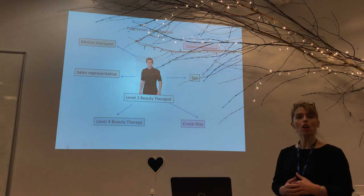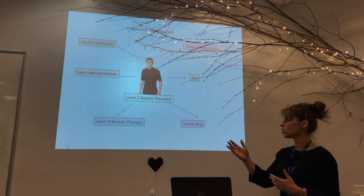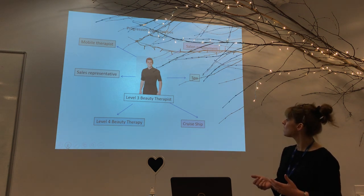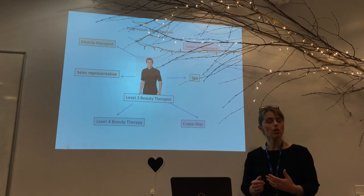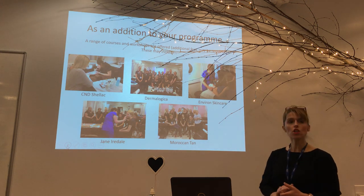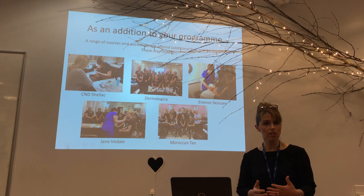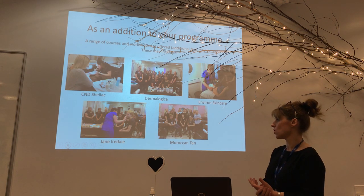So for level three, we've got lots of students that go on to many different things. Again, mobile therapists, sales representatives. Some students might go and work in spas, they might go into salons, they might go on cruise ships. So lots and lots of different opportunities are open to you all. We make sure that here at York College, students get as much professional advice as they can. We offer as many additional qualifications as we can.